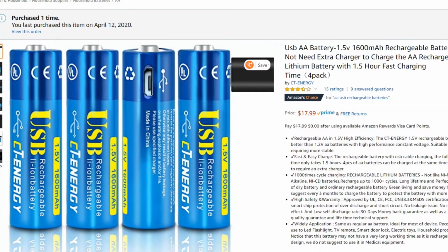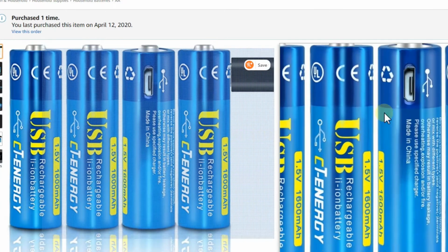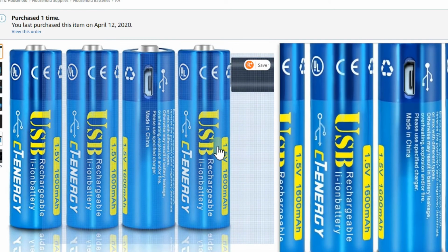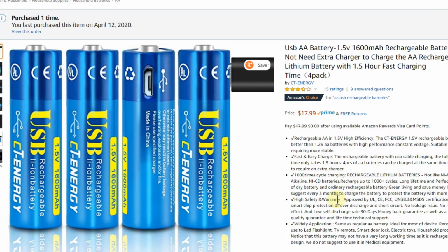You can recharge them with micro USB, so if you have a set, you can have one charge and use the other one outside, something like that. Or I mean, it doesn't take long to charge, maybe an hour or so, so you don't even have to have spare ones. That's really good.